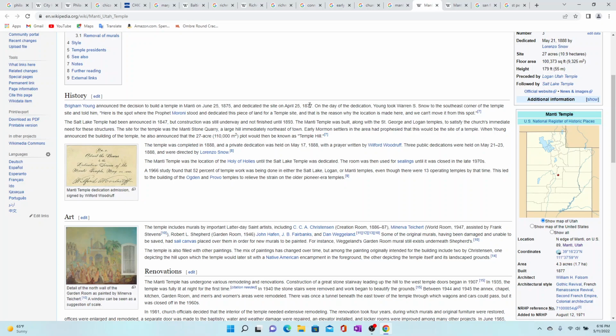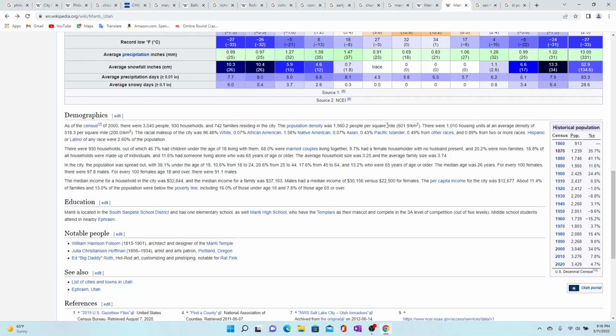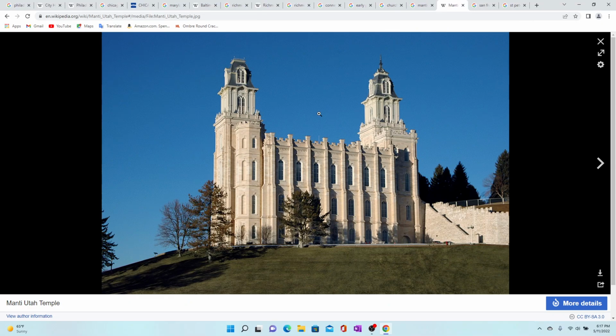So, 1877 dedicated, 1888 completed. 11 years to complete this building and the surrounding structures, I'm assuming. You've got your sunken archway window there again. Let's take a look at the population of Manti, Utah in the 1880s. 1,748. In the bottom right of the screen, there's a population chart. That does not add up. 930 households. Oh, as of 2000, my bad. But you know, population of 2,000, majority children, women. Why would you build this?